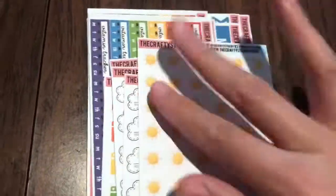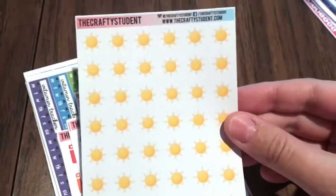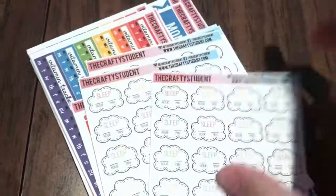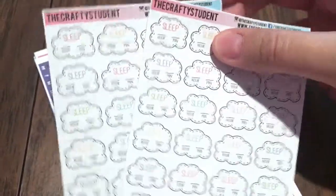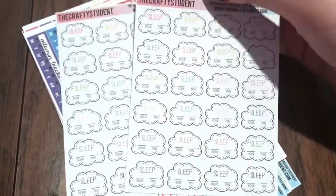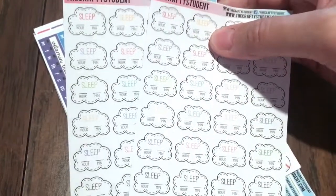And then these are all just repurchases. I got more suns because I do live in a hot state, so I'll be using a sun pretty much every day. And then I got 2 of the sleep trackers in rainbow, just because they will cover it. I believe there's only 24 in each of these, so this will cover the majority of it. Plus they still have like half a sheet or so. So it should cover July, August, and most of September.